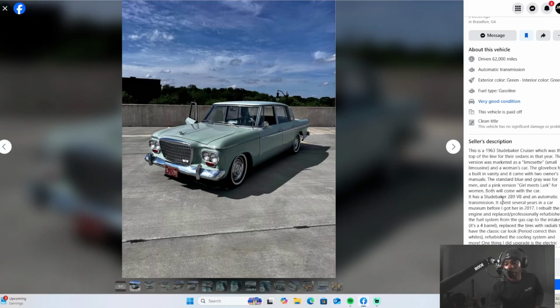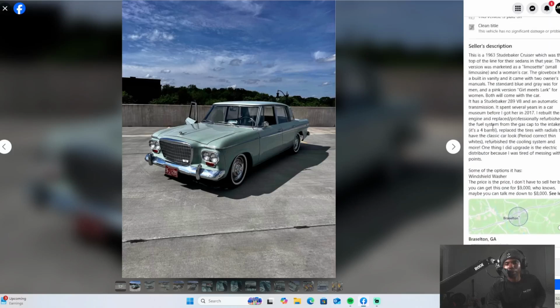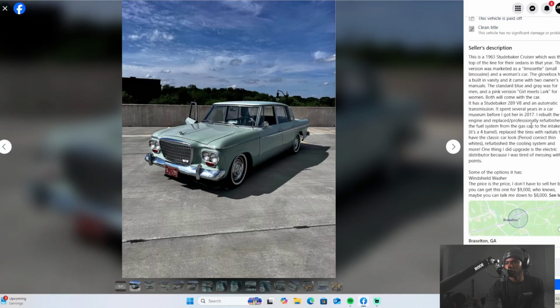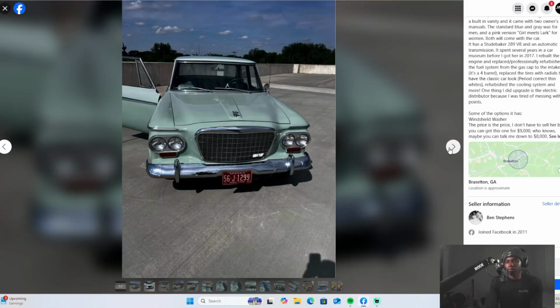Now, they do have the Studebaker 289 V8. Now, I told you that they was doing V8s and all that. They did 4 cylinders, 6 cylinders, and V8s. And I wonder, when they did the V8s, was they trying to compete with Ford and GM? I'm pretty sure they was. But this company was hanging on a thread, but they couldn't hang on. They've been through so much, but they always been evolving. It's a pretty cool story, and I just touched the surface on it, but it's just a lot of info.